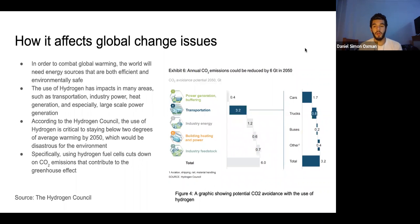One of the main reasons why using hydrogen fuel cells matters is to combat global warming. We need fuel sources that are both efficient and environmentally safe. The use of hydrogen fuel cells can impact many different industries, such as transportation, large-scale power generation, heat generation, and powering industry vehicles. According to the Hydrogen Council, the use of hydrogen and hydrogen fuel cells is extremely important in order to keep us below 2 degrees of average warming by 2050 that we need to stay alive on this planet. They don't burn fossil fuels, so it reduces the amount of CO2 emissions that contribute to the greenhouse effect.